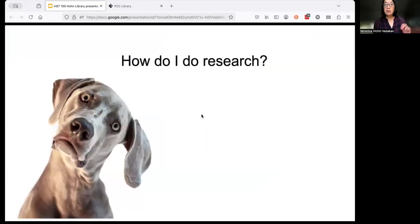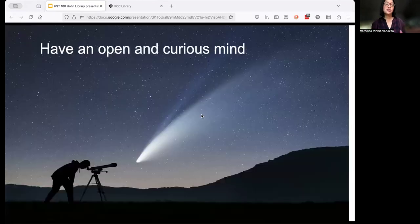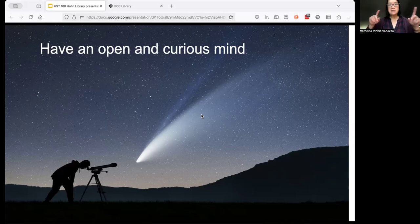All right. So now we're going to get into how you do research, like how do you start and what is it really about? So I like to say that research is really about having an open and curious mind. It's not about necessarily finding a specific answer. It's about exploring. And a lot of times I talk to students who have a preconceived notion about what they want to say or what something means or why something happened.